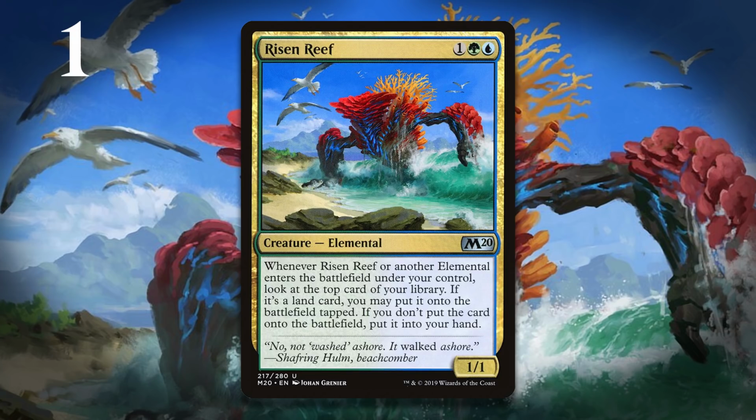In a worst-case scenario, the Reef was going to be a 3-mana 1/1 that draws you a card or puts a land into play from the top of your library. Either way, it gives you a card. That worst case comes with a 1/1 body, which is not all that impressive.